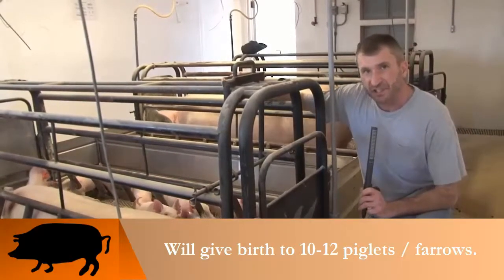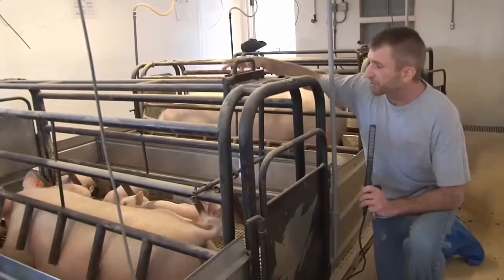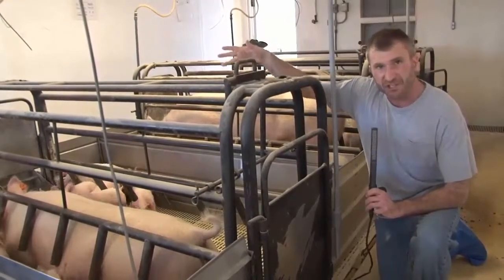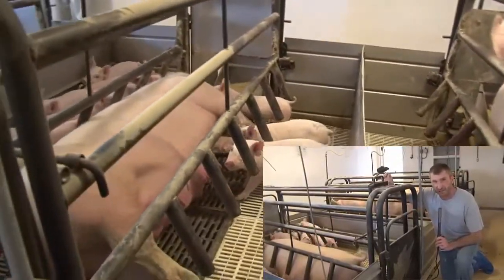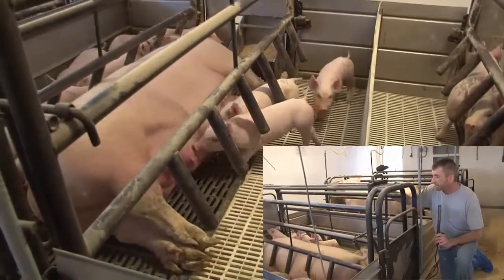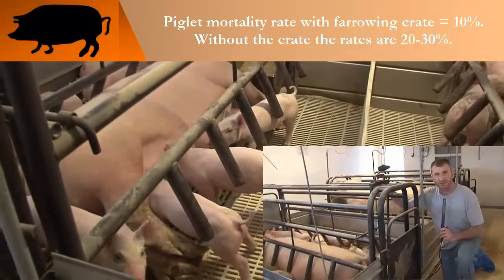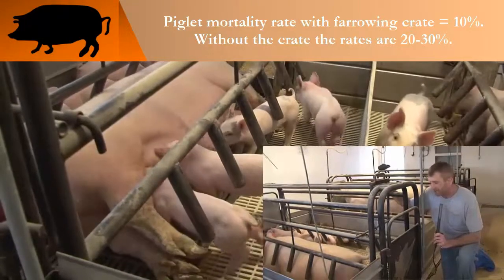The design of these crates is done mainly to protect the piglet. You'll notice that the sow can't turn around, she can't really move forward or back, and it's designed such that when the sow is in a standing position and then goes to lay down, she has to do so very carefully, very slowly, and slow is the key because that gives her piglets the time to get out of the way. If she had given birth in a pasture setting or a more open setting, a lot of sows will be rather neglectful of their young, and they'll lie down quickly and they'll crush a number of their pigs. This reduces crushing by a lot.